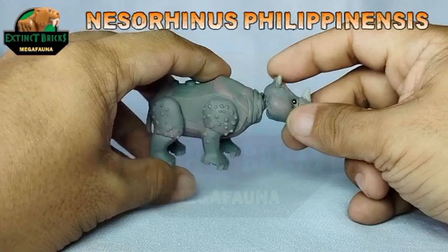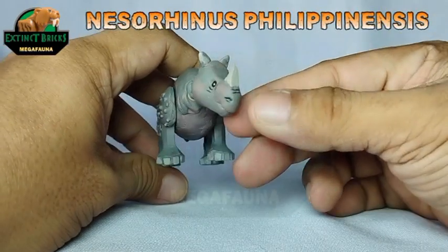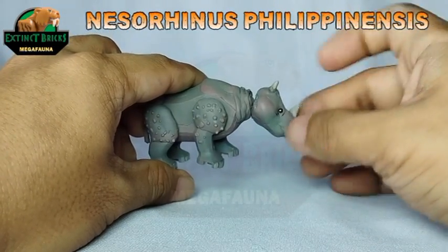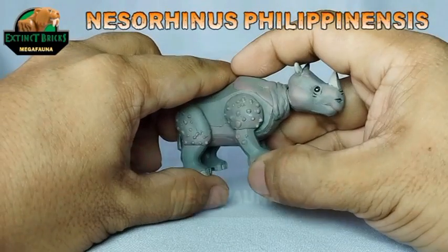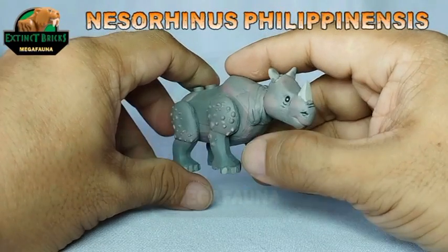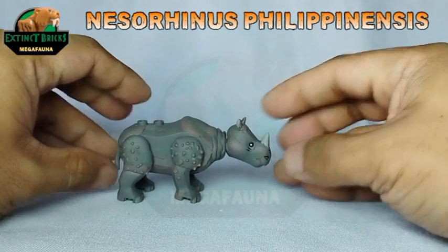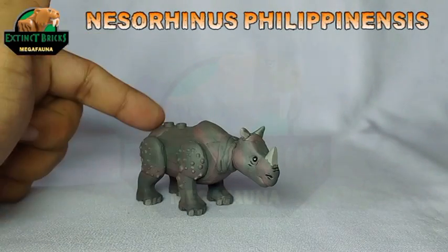In terms of articulation, this is a ball and socket joint, so we have a ton of articulation in moving the head right, left, up, down. It has some limitations, of course, in terms of how far the articulation goes, but still I'm happy with it because it's such a good size. Of course, the legs can move back and forth like so, and it also has two studs on the upper part of the creature, and of course a flexible tail as well. So that is the Nesorhinus, guys, a closer look. I hope you guys like this. Let's now move on to the next portion of the video.